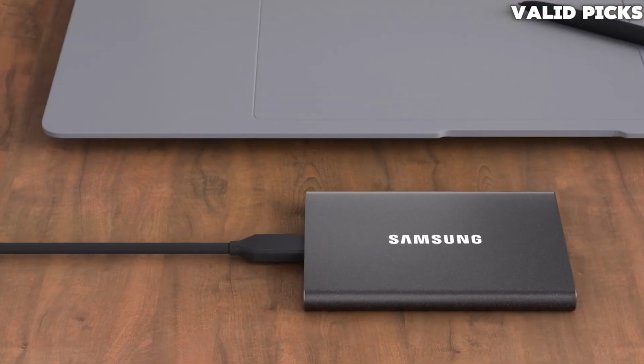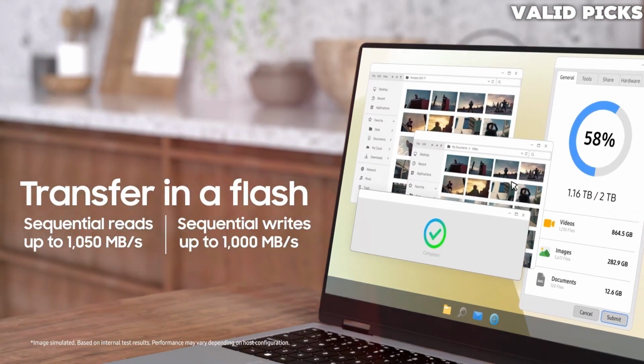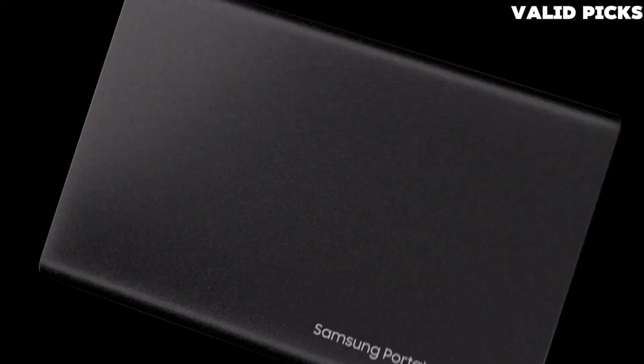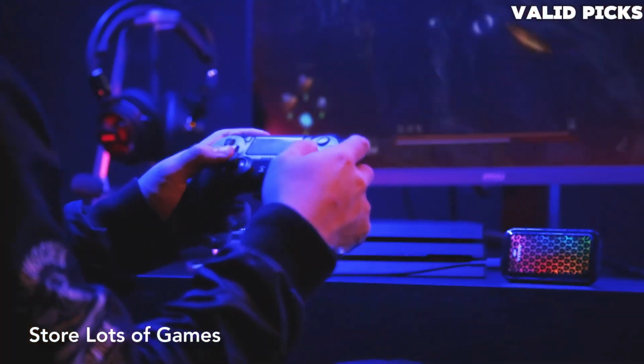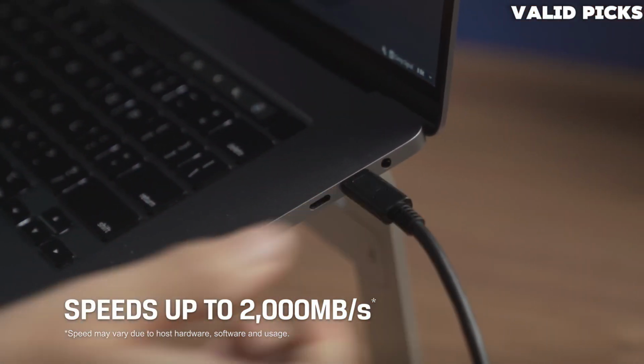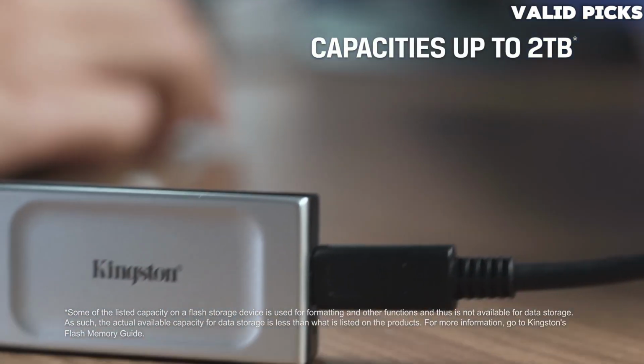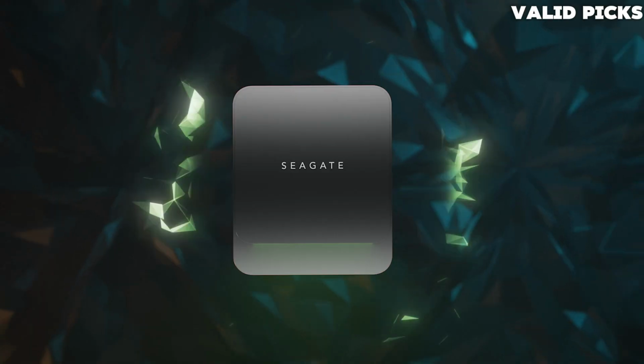If you are looking for the best portable SSDs of 2024, well, you're in the right place. We've dug deep and conducted extensive research, and now we're breaking down the absolute best portable SSDs of 2024. We're talking about the perfect balance between price and performance, tailored for different scenarios. If you're eager to find out which suits you best, don't go anywhere.